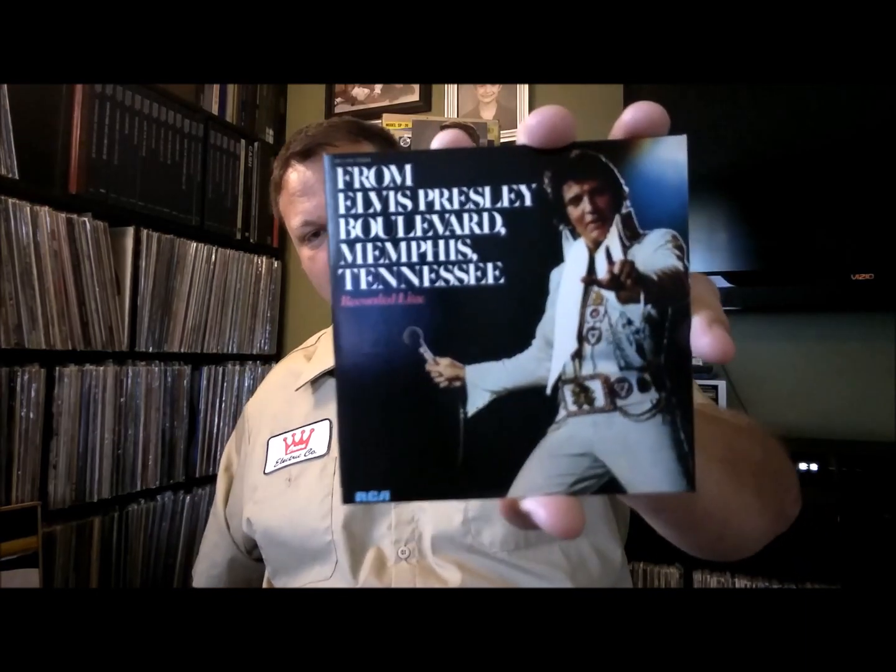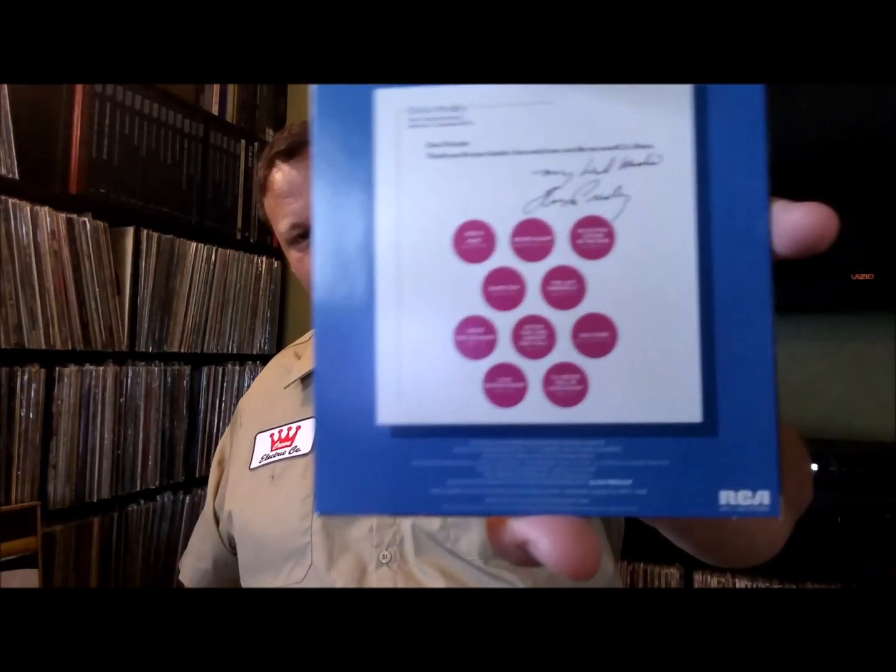You've got his second to last album, which was called From Elvis Presley Boulevard, Memphis, Tennessee, recorded live. And what people have a problem with this is because it says recorded live, yet it is not recorded at a concert. However, as I've said before, recorded live does not have to have a studio audience. It is recorded live in the studio. That means they're not overdubbing or anything. They're playing it one take, one and done.